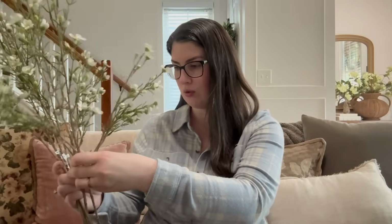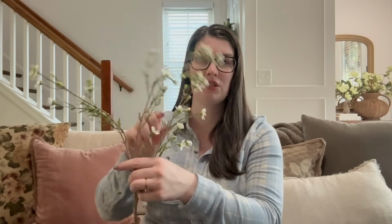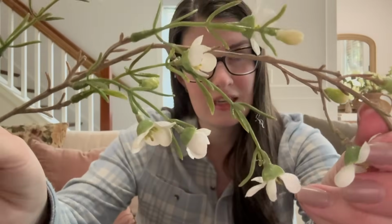Let me just pull one of these here. So this is just one of them. I grabbed 5. So obviously this is not fluffed. This is not bending branches around. This is straight off the shelf, super straight looking. But to give it a more realistic look, you bend your stems around in different directions, and then all of a sudden it starts to look better. But this is just one stem. You can see up close, it is very plasticky.